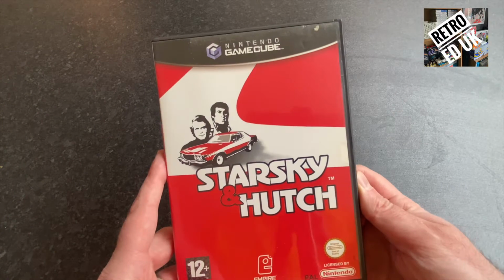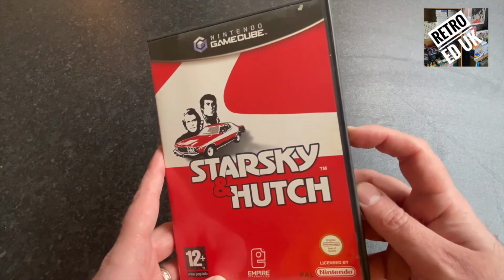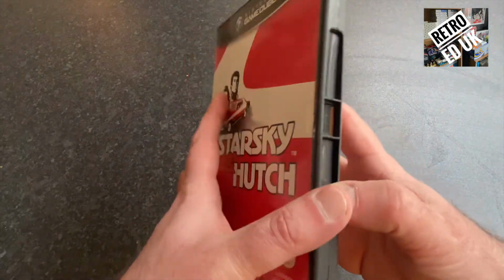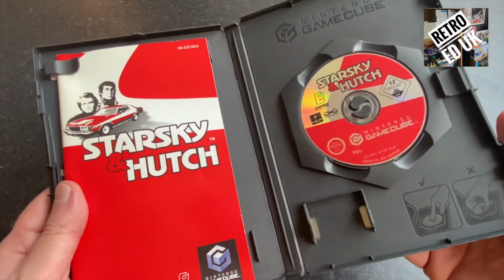Next one. Obviously this has been out in various formats. I think it was on PS2 as well. Probably a few other formats, but Starsky and Hutch, again, I've never played it. It's not meant to be the best of games. I'm sure a few of you guys have played it, but I thought I'd give it a shot.